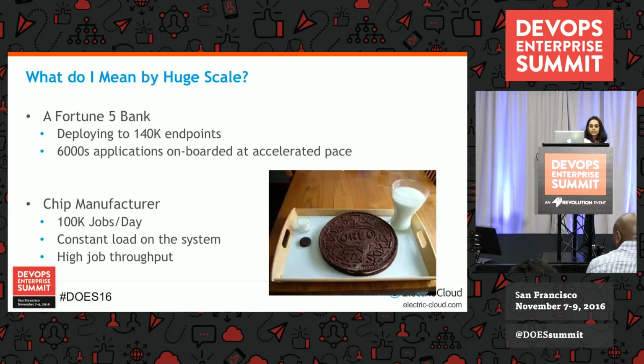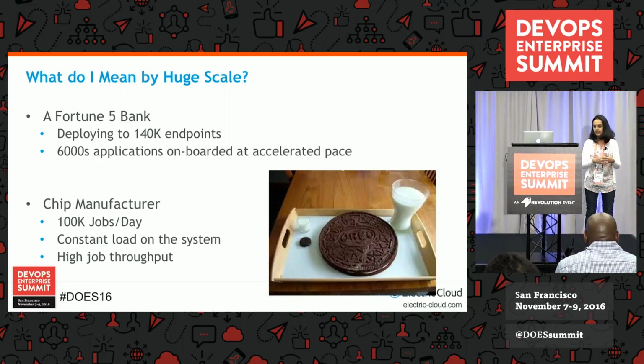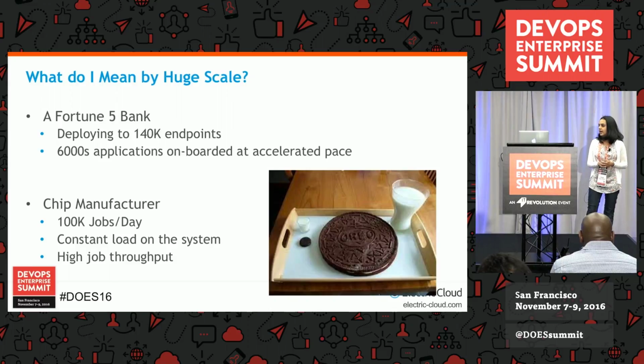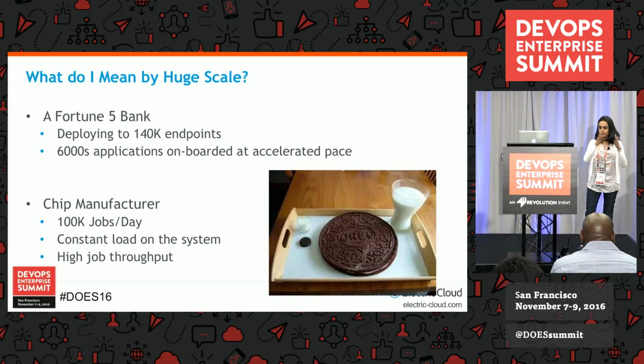I've also worked very closely with one of our large customers that is a chip manufacturer, and their workload is different. They're doing CI build type of workloads, but it's still looking at large scale. They're running over 100,000 jobs through our system each day. They have a constant load on the system, and they have very high job throughput. So there's a constant load of these 100K jobs throughout the day, constantly putting load on the system.